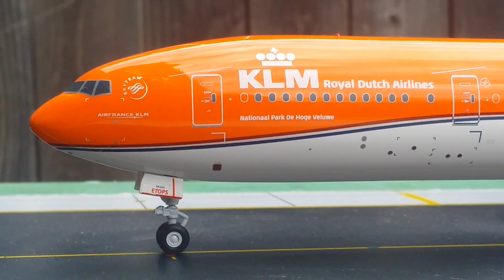KLM merged with Air France on May 5, 2004 and formed the Air France KLM Alliance, which is incorporated under French law with its headquarters located in Paris, France. However, despite the merger between the two carriers, KLM still continues to fly under their distinct brand name and identity.